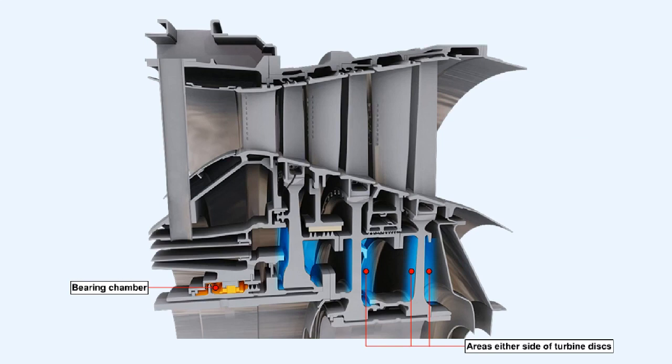Air bled from the compressor for use in the engine is used for internal cooling, for instance, cooling the turbine blades. That air can also be used for sealing bearing chambers and areas either side of the turbine discs.